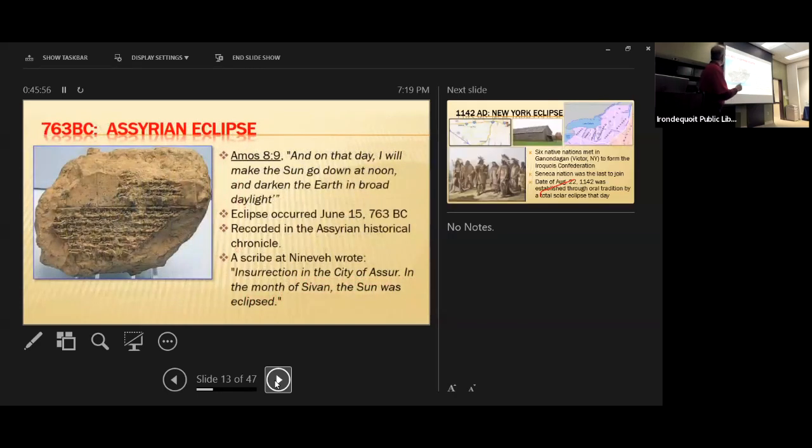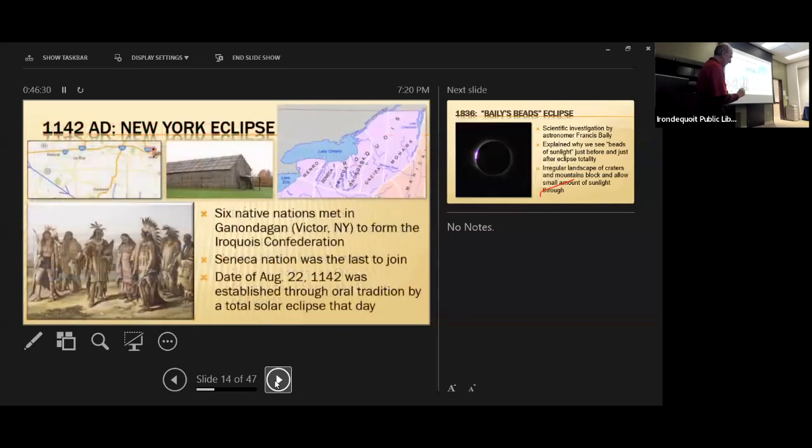In Assyria, 763 BC, there was another eclipse recorded, and they dug up that stone in the 1800s from the city of Nineveh when they were excavating it. And sure enough, they recorded that eclipse on June 15th, 763, and they said it was about an insurrection in the city. So they said it was a sign of a revolution in the city. This was one of the ones attributed to the Bible as well. So these eclipses have been going on and people have been watching them for centuries.